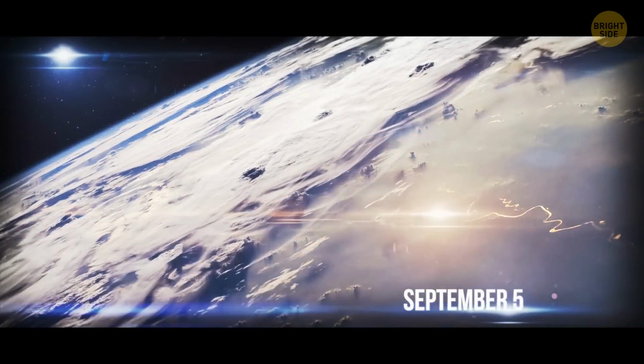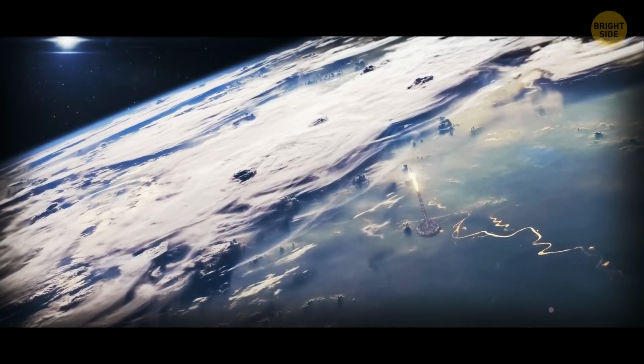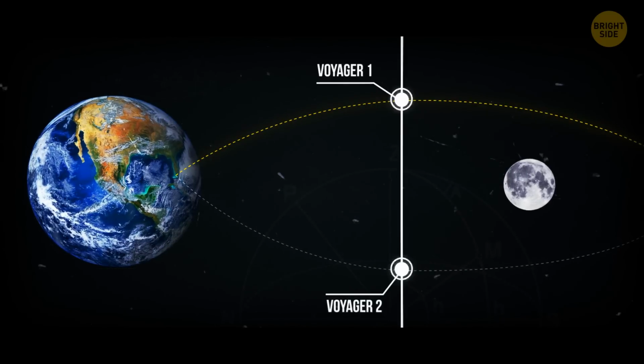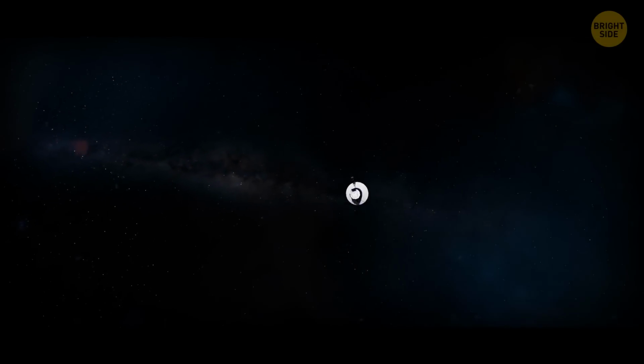On September 5, 1977, Voyager 1, the identical space probe, left our home planet. It sent us pictures of Earth and the Moon. It soon overtook Voyager 2, launched 2 weeks earlier. That's why the second probe has the number 1 in its name. And so the journey through dark space began.